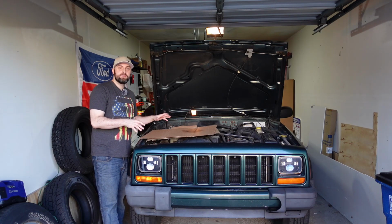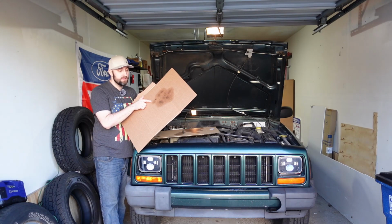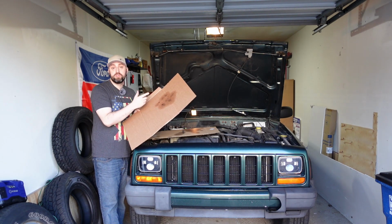Alright, so when I first noticed the leak, I was tired, so I just threw cardboard underneath. So this was about 2 weeks of leaking. And you can see it's a pretty decent sized spot. And some of these spots are dark, which is probably oil.